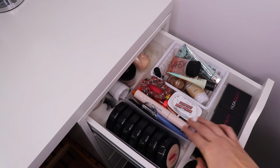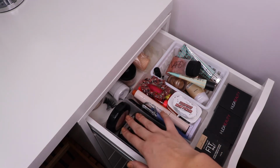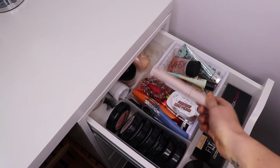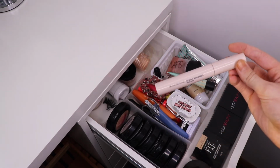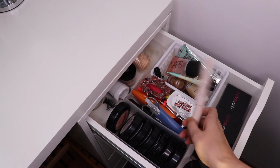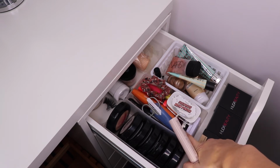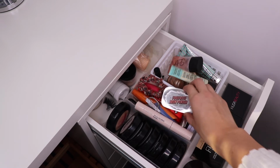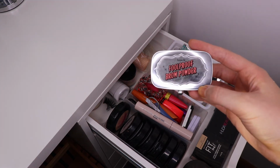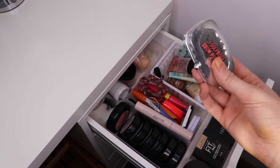Another staple of mine is my Australis Fresh and Flawless powders, so I literally have these in like every shade. Over here I have my mascaras. My favourite mascara is the Arbonne Speaks Volume mascara, so I have that on top. I also just keep my lash scissors and tweezers there. Also my brow powder, which I use the most, is the Foolproof Brow Powder in the shade 3, so that is my everyday brow powder.